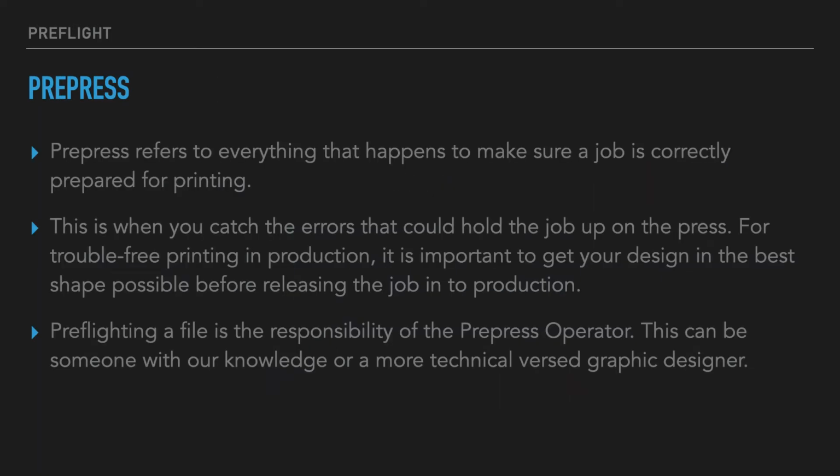Pre-press. Pre-press refers to everything that happens to make sure a job is correctly prepared for printing. This is when you catch the errors that could hold the job up on the press. For trouble-free printing in production, it is important to get your design in the best shape possible before releasing the job into production. Pre-flighting a file is the responsibility of the pre-press operator. This can be somebody with our knowledge or a more technically versed graphic designer. So there's lots of options.